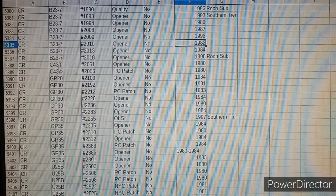You have a couple of C430s, 1980, one in the can opener paint scheme and one in a Penn Central patch. A GP20, number 2103, in 1984, remodeled 1984 appearance. Some GP30s. We have 2192, 2212, 2290, 2192, 2220, 2236, 2283 in the can opener scheme, and then 2212 in the Penn Central patch. GP35, 2255, you can see is the OLS, which is Operation Lifesaver, which was on the Southern Tier in 1997.